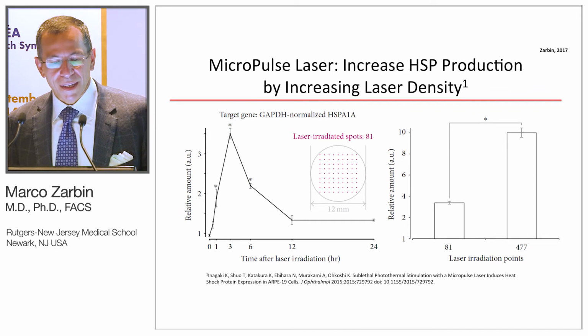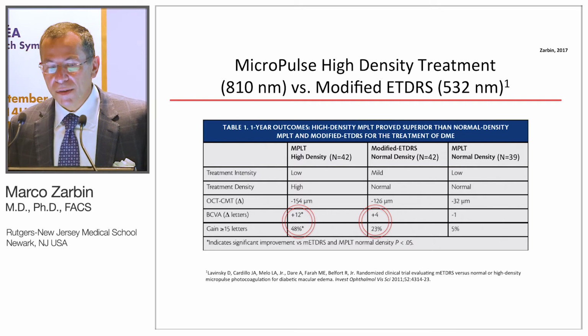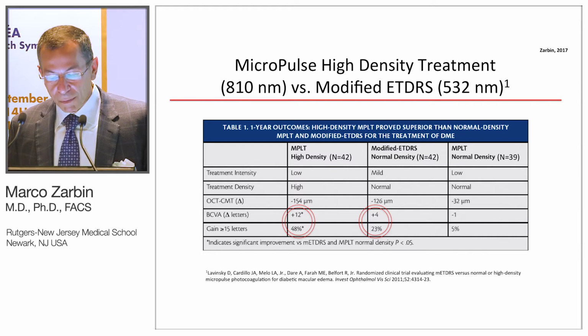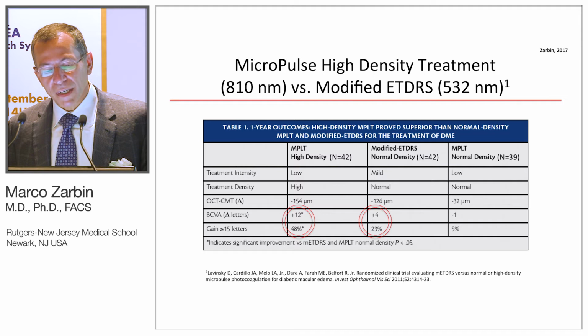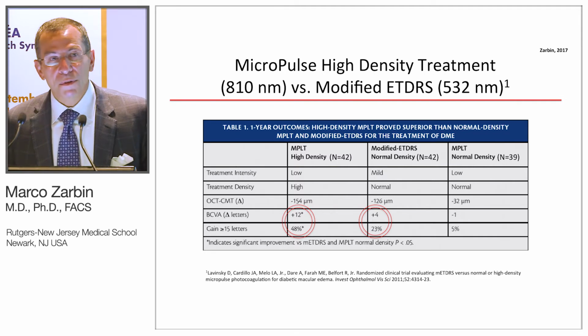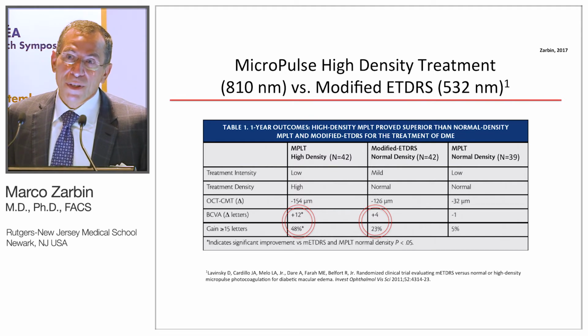I think it does, and that's illustrated by the small but randomized prospective double-blind study done by Dr. Levinsky, where he actually looked at the clinical outcomes treating patients with diabetic macular edema using conventional versus low density versus high density micropulse. And the micropulse high density treatment gave 12 letters of improvement, which, if you recall, is actually at least as good and maybe a little bit better than what's been observed for the registration trials for ranibizumab and aflibercept.